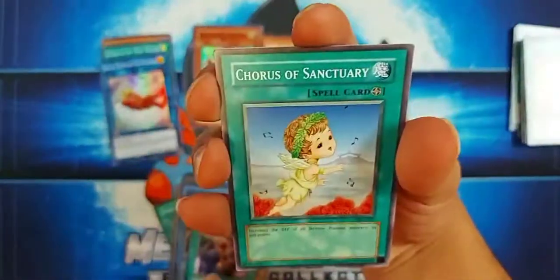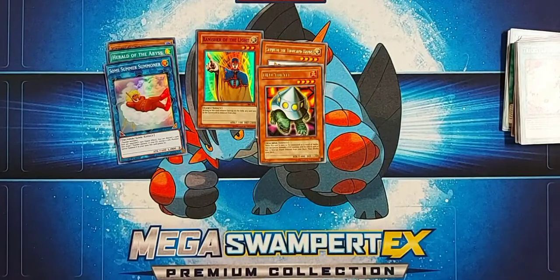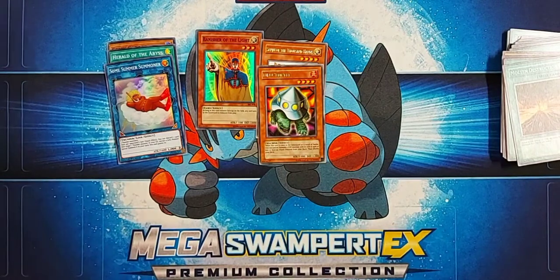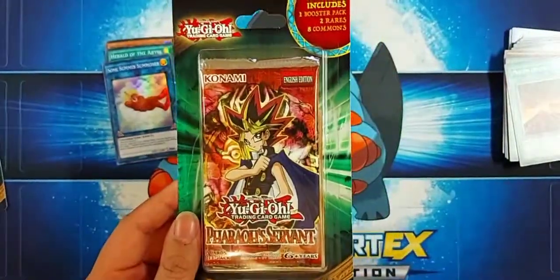Okay, so no holo there. Eternal Rest, Curse of the Sanctuary, and Final Destiny, Molten Destruction. All right, at least we didn't get gypped there. Hey, it's Jinzo. What's going on? All right, let's switch it up to Pharaoh Servant.